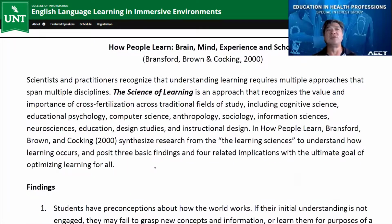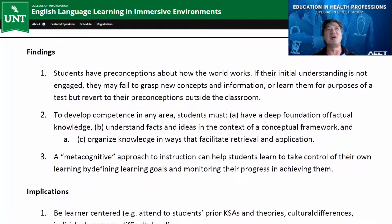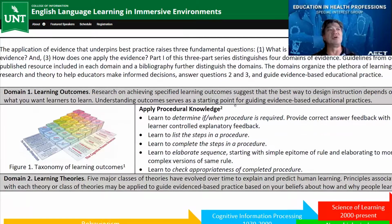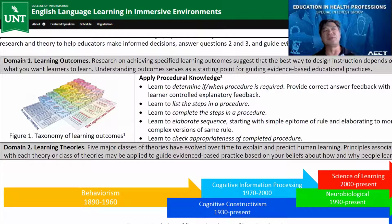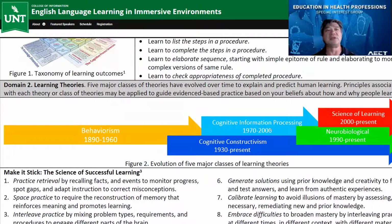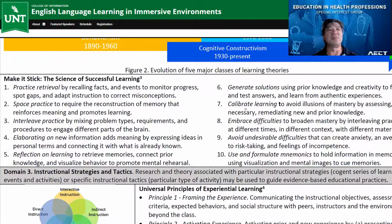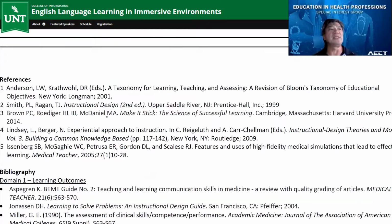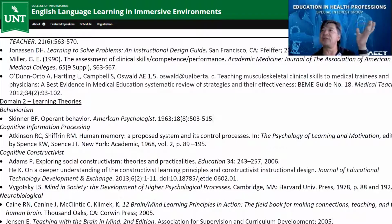And then here's some science of learning principles. But again, I'll let you go over this as you want to. Okay. So here's another document that shows you some of the research. Here's some examples. Domain 1, learning outcomes. Learning a procedure, this is what you should do. Different learning theories. Okay, here's some sample outcomes. Different strategies, delivery method. So basically, I've given you references to illustrate the type of research you want to look at if you're looking into these domains.